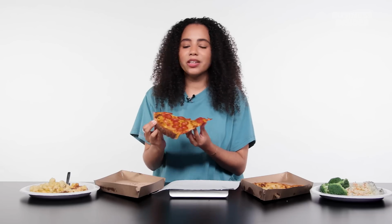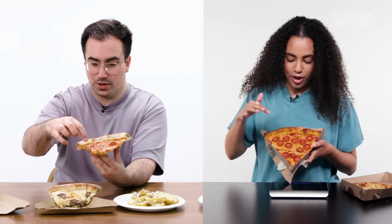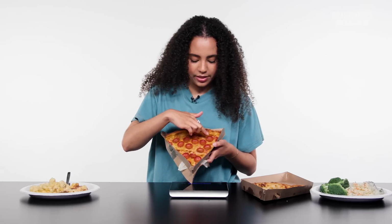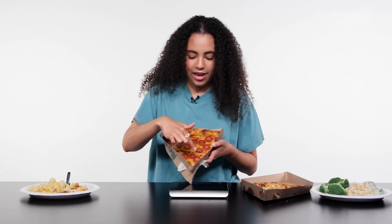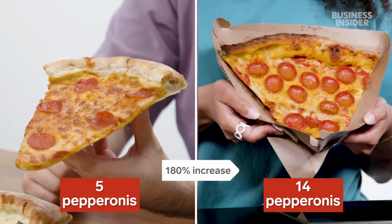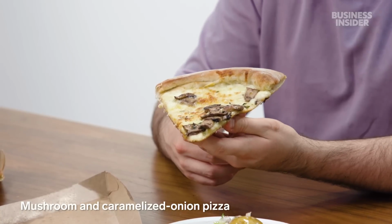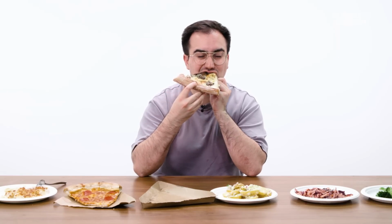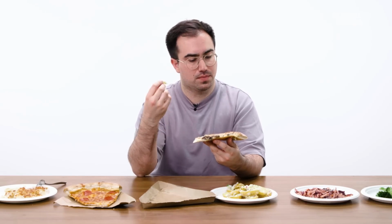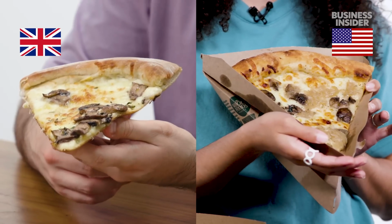And while we're here, let's just count how many pieces of pepperoni we get. We have 1, 2, 3, 4, 5, 6, 7, 8, 9, 10, 11, 12. I would add 2 more whole pepperonis based on the halves I see, so that comes out to about 14 pepperonis. Here we also have the mushroom and caramelized onion pizza. I love mushrooms, love caramelized onion. We also have a caramelized onion and mushroom slice.